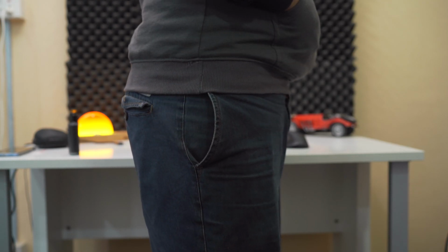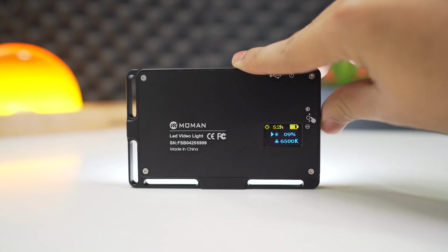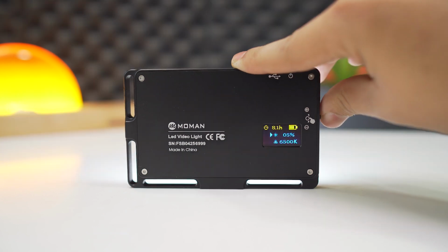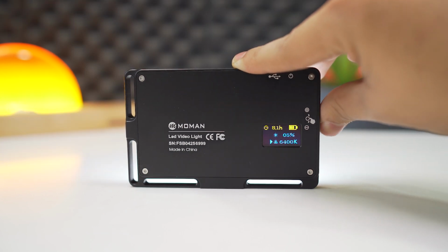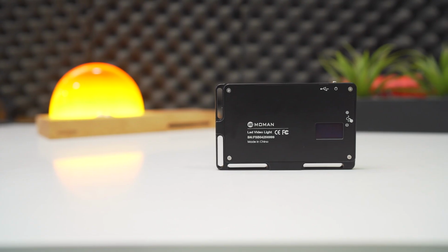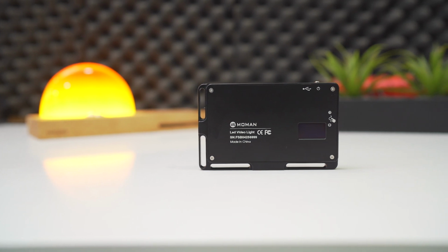It's also got cold and warm bicolor temperature and brightness, which are adjustable in one switch and displayed on the HD screen. It's also got magnets on the back to attach to metal to free your hands and lighten the load. The CNC aluminum case makes it anti-fall and dust-proof, plus heat dissipation is faster than plastic.